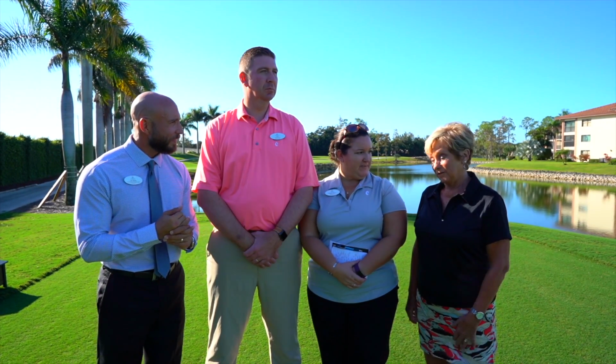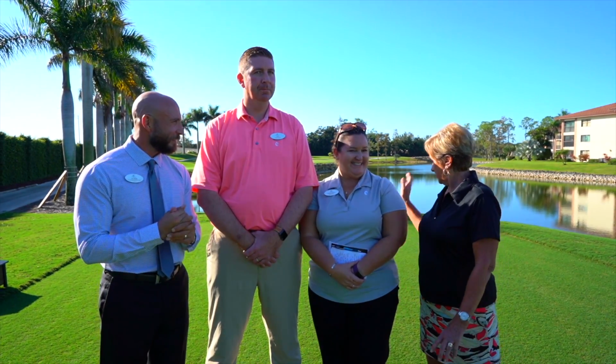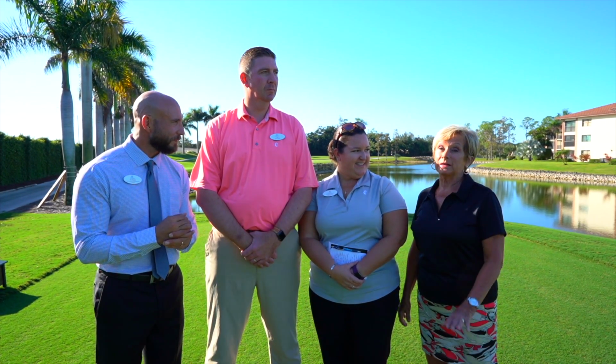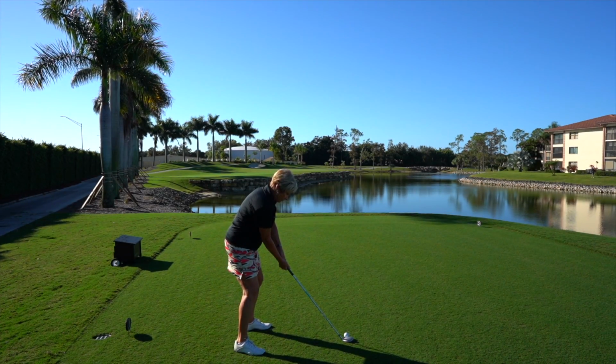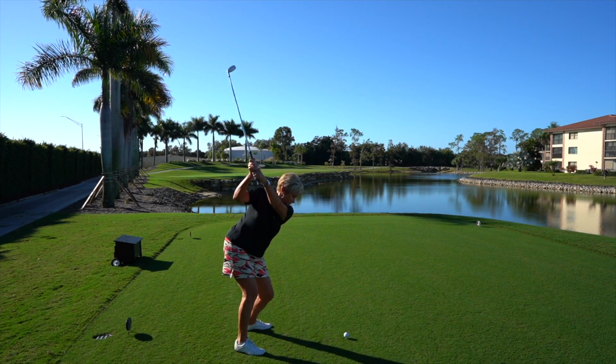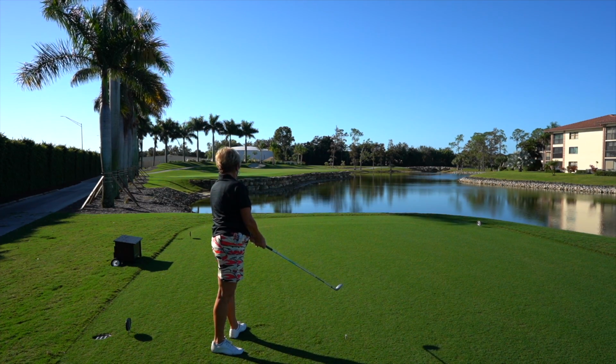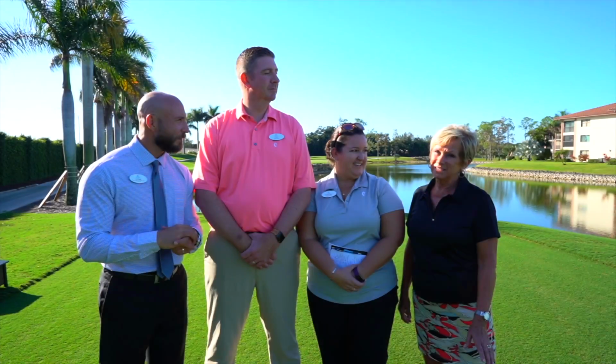Well, first of all, it's absolutely gorgeous, and I love the palm trees. I used the bunker in the back to hold me back so I didn't go over the green, and I landed in the bunker. Didn't land in the water. I was happy about that. Right, yeah. So the new rock wall, obviously. Yes, the rock wall is beautiful, but a little intimidating.